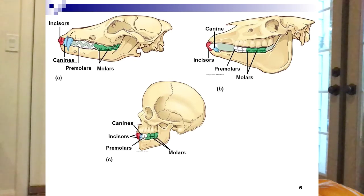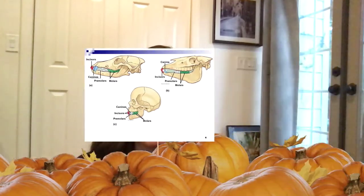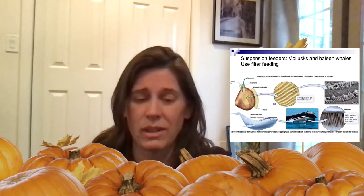And then notice the omnivore, and the human is the example there. It's adapted for chewing a variety of foods, being able to chew plant and meat material. Okay, so able to have a more wide variety of foods. But we're going to see, depending on the type of food they can capture, then that's going to influence the evolution of the structure of the digestive system as well. Because different foods, it's harder to digest in different ways.